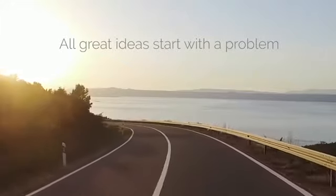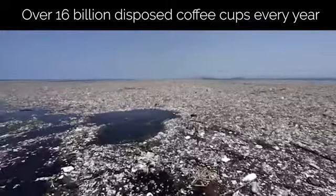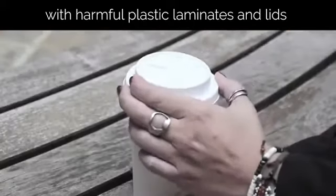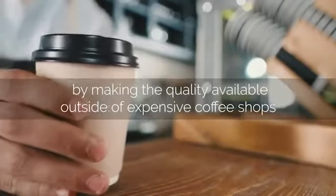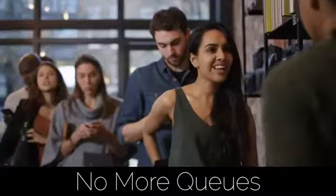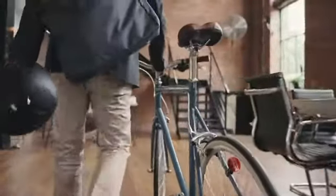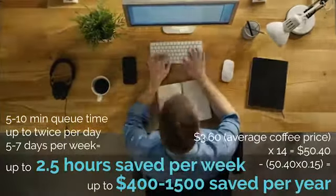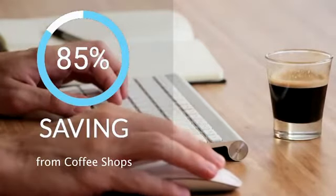All great ideas start with a problem. There are over 16 billion disposed coffee cups every year with environmentally harmful plastic laminates and lids. Our solution is to reduce the desire for takeout coffee by making the quality available outside of expensive coffee shops. No more waiting around in queues. Now you can have great coffee at your desk while saving time and money. With a cost saving of up to 85% per cup compared to the average coffee shop prices.